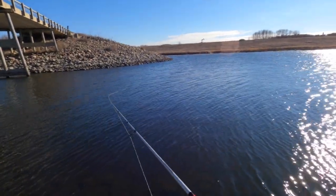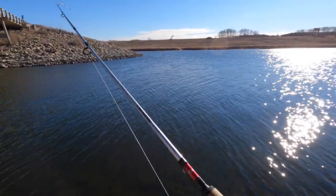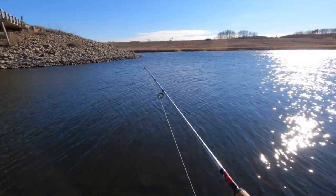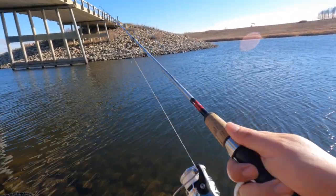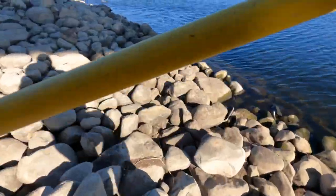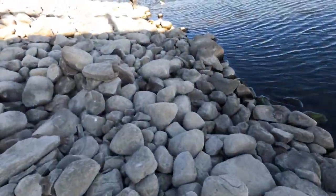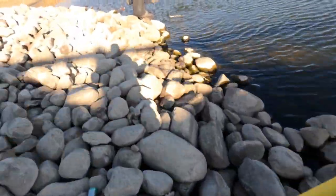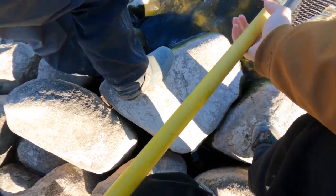We're at the second spot. Just popping a swim jig. Really slow. It's a brisk one today. Rylan's hooked up. Big walleye. Big walleye. Oh! Yes. Dude.